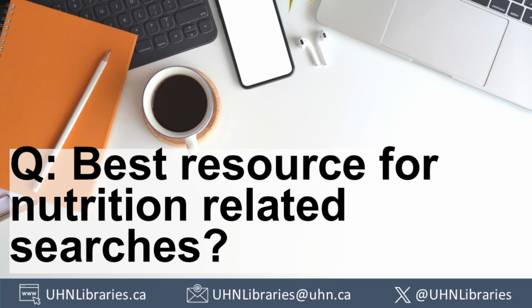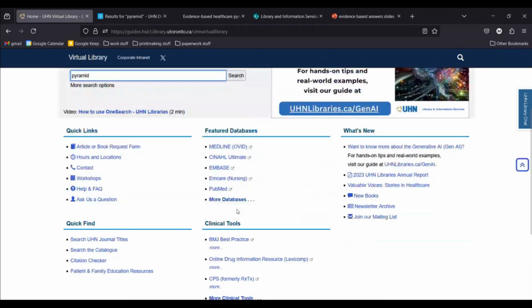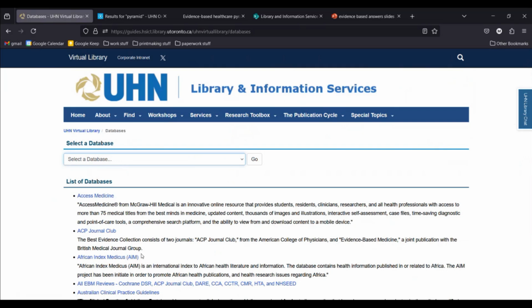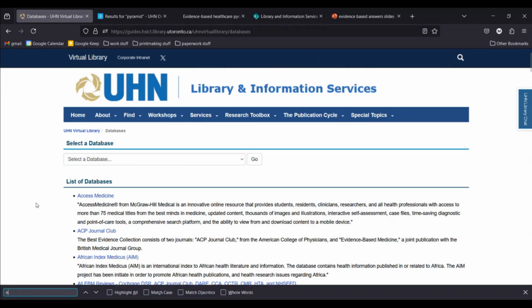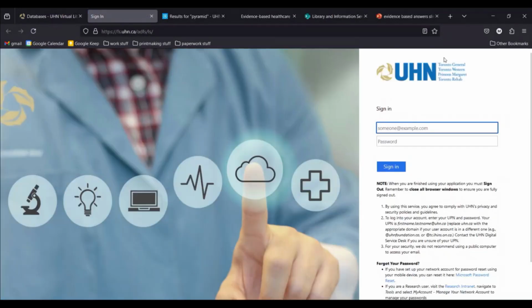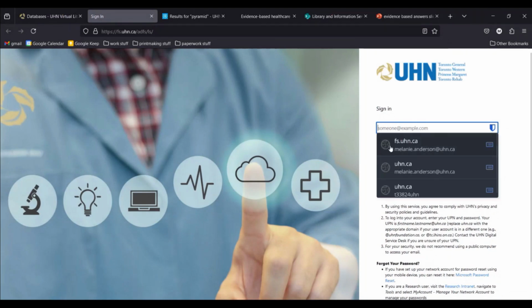Best search for nutrition-related articles. That's a great question. Annie, do we still have PEN? I believe we still have PEN. Let's look. So if I go to more databases, and then I look for PEN. There. PEN. So PEN is practice-based evidence for nutrition. And I need to move some stuff out of my way so that I can log in. Here we go.